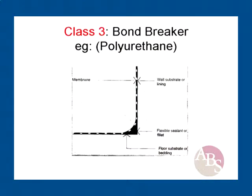So there are your bond breakers. This is more of a fillet joint where you've got flexible sealant pushed into this corner and the membrane runs up and over it. It's still important that you don't get a bond between the membrane and the sealant that you put in the corner, and that's the idea of the bond breaker. This is for acrylic systems, and that's why they recommend the use of silicone in that corner if you're using an acrylic system.